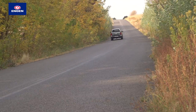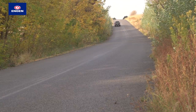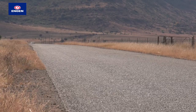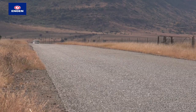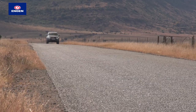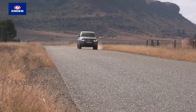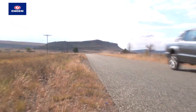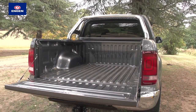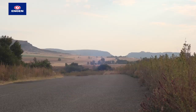The Amarok does include useful tech for those occasional off-road excursions. The permanent all-wheel drive system will automatically distribute torque between the axles, and it has an electronic diff lock with the option for an additional mechanical diff lock. If you're tempted to carry a load, this Amarok will take on over 850 kilograms and can tow up to 3.3 tons. The other notable part of the update, the interior.